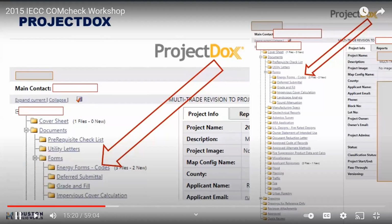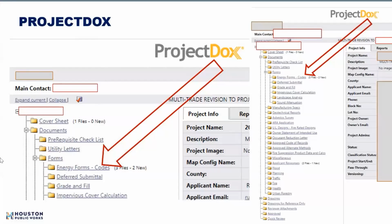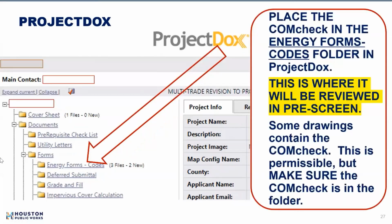On the left, you can see up in the very top part of documents, pretty much right away, we have forms. And when you click forms, there is a folder called energy forms-codes. Okay, everybody see that? That's where we expect the COMcheck to be. So, blow up: place the COMcheck in the energy forms codes folder in project docs. This is where it will be reviewed in pre-screen.